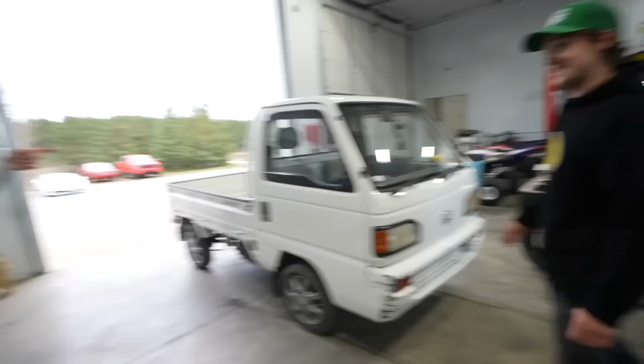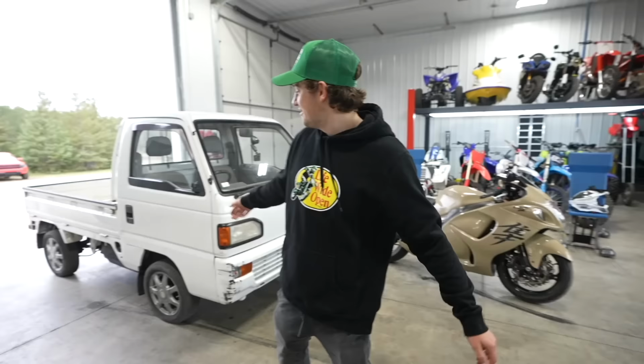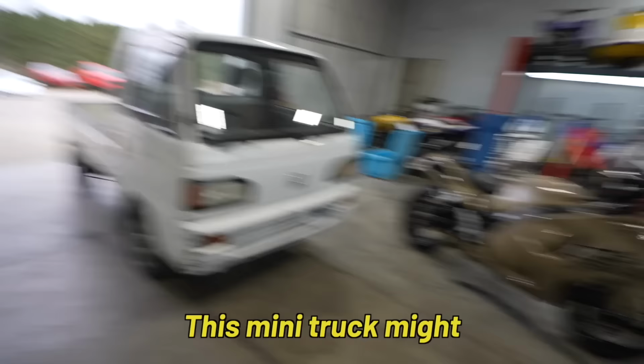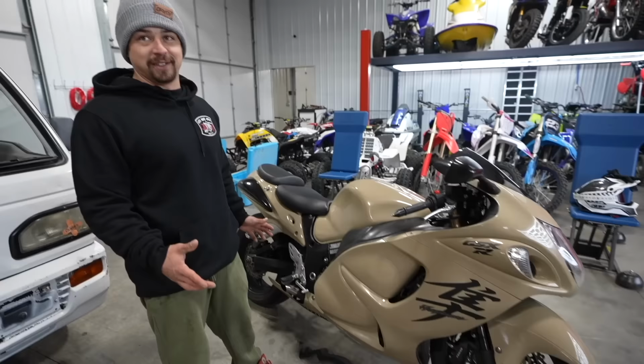The Honda ACTY stock has 28 horsepower. So we figured, let's make the best of both worlds. We'll take the motor out of the Hayabusa and we'll put it into the mini truck and make an absolute monster out of it. This mini truck might wheelie with this motor in it. As stoked as I am for this build, it's kind of a shame to just wreck a perfectly good Hayabusa.